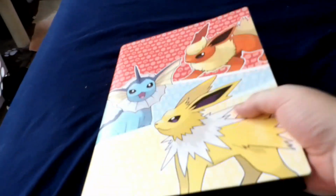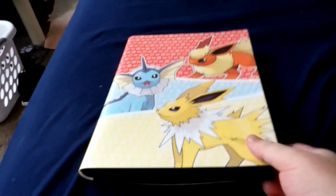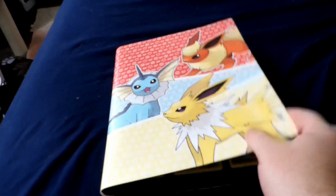If y'all have been watching me for a while, y'all know that my OCD gets the best of me sometimes when it comes to organizing and reorganizing things in my collections. The other day in my vlog, when I went to GameStop to redeem my pro membership rewards, get that free pack, I also purchased another Ultra Pro binder.